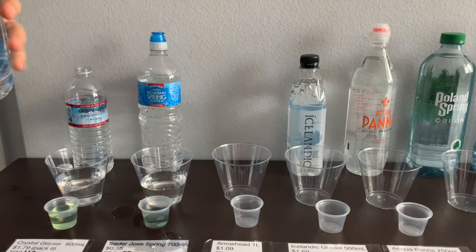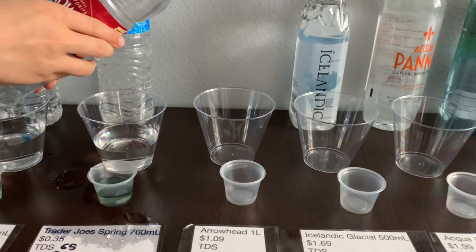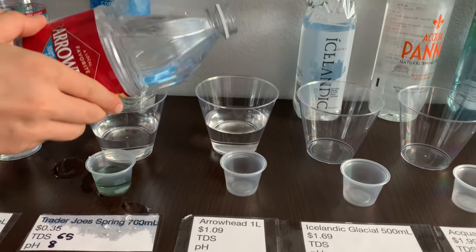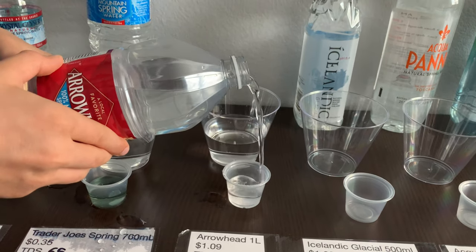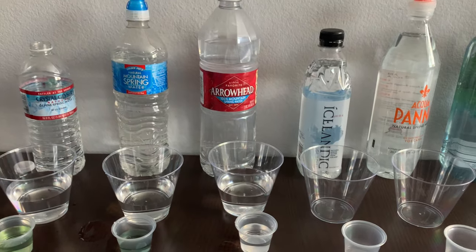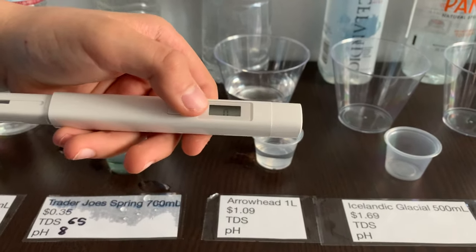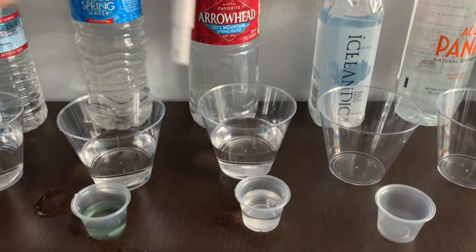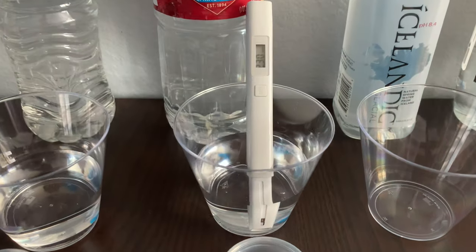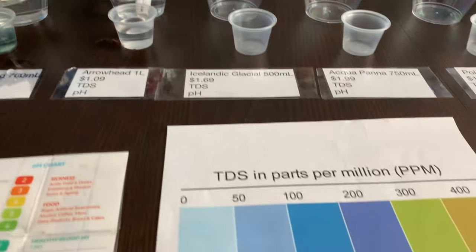Let's pour some water in. First, let's test the TDS level. Turn on the TDS tester. Make sure it says 0 and put it in. That is hard water.